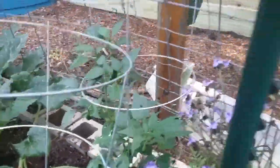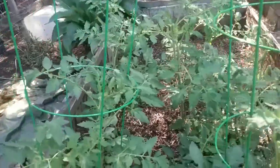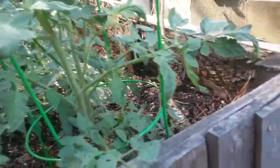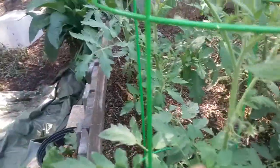Jalapenos are all over the place. Now these guys, we should soon be seeing a tomato on here because I've had flowers on here for a while. Let's take a peek, see if we can find a tomato. I don't see any tomatoes yet, but I know I've been getting flowers. Huh. Right here's a bunch of flowers.